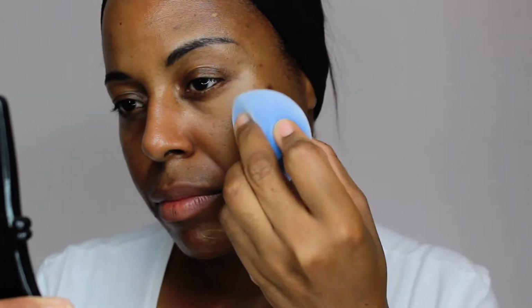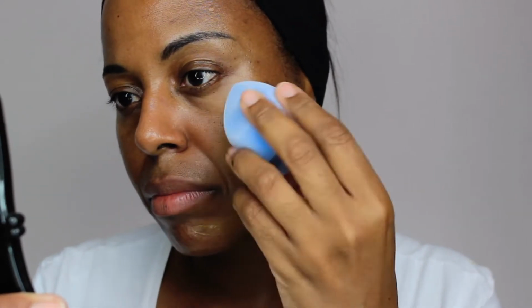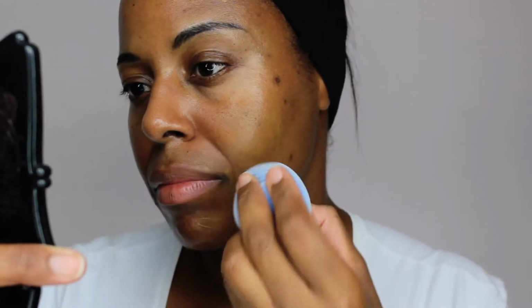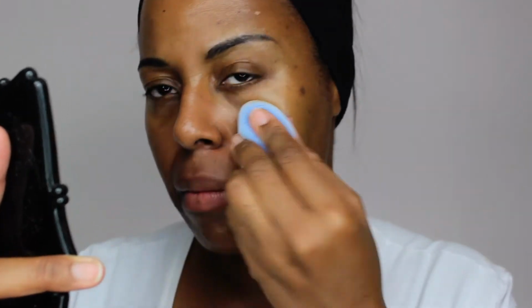It was pulling, it was tugging, it was leaving little patches here and there. That was just my experience, whether it's stippling it on or dabbing it on. I've seen in the company's video where you drag it, and it just was not working. I wasn't impressed. The first day I was like, no, I don't like this. And I thought, okay, give it a shot again the next day. And every time I used it, I was like, no, I don't like it. Another sponge I will just reserve for highlighter and blush, but not foundation or concealer.